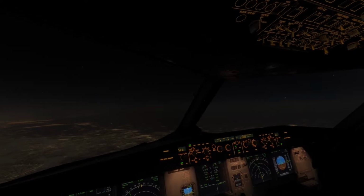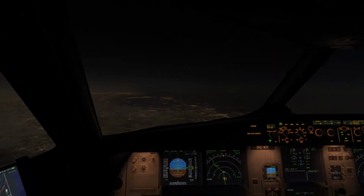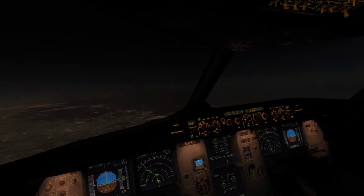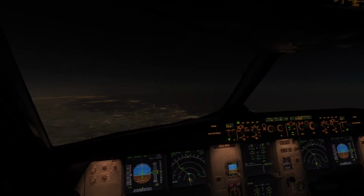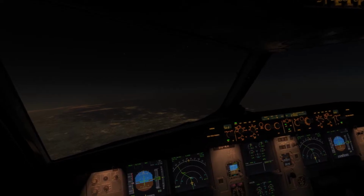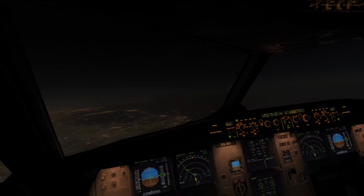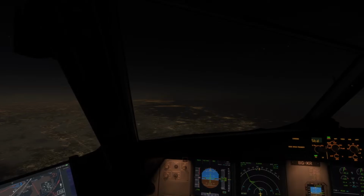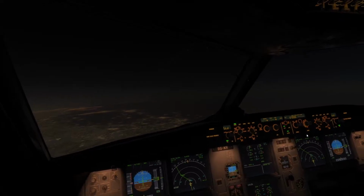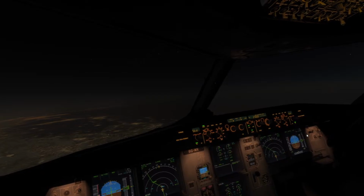Hello, traffic. Air Cairo 806, radar vectors, ILS runway 05 right. Ready for descent. Well, we are ready, so let's go ahead. Air Cairo 806, ready for descent. Runway 05 right, ready for descent. Air Cairo 806. Air Cairo 806, Cairo Airport landing runway 05 right. QNH 1019.